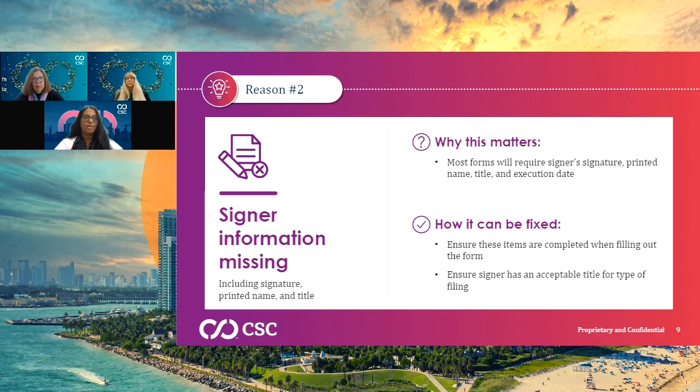Delaware can be forgiving when it comes to securing the file date, but if the signature is missing altogether, they will not let you keep your file date. So it's important to make sure the document is signed. Erica, did you want to touch base on how nitpicky other states could be?